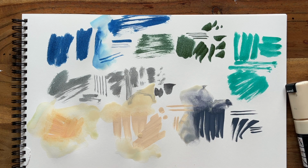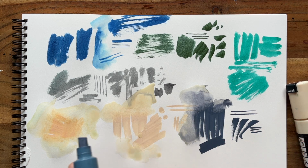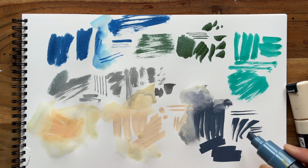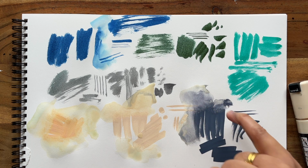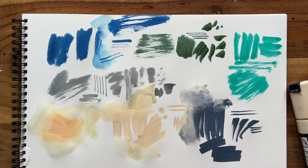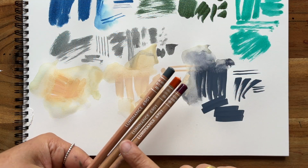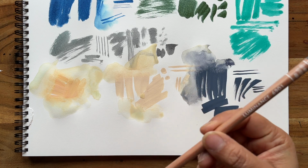That's very nice. One thing I will say, which I didn't realise with the lighter colours, is how flat this Posca is. If you know my work, you know that I really like to create a lot of effects, and I prefer these effects. So this is something that is unusual for me, just completely flat colour like that, but you might like that. Moving on to my luminance pencils, we have the slate grey.